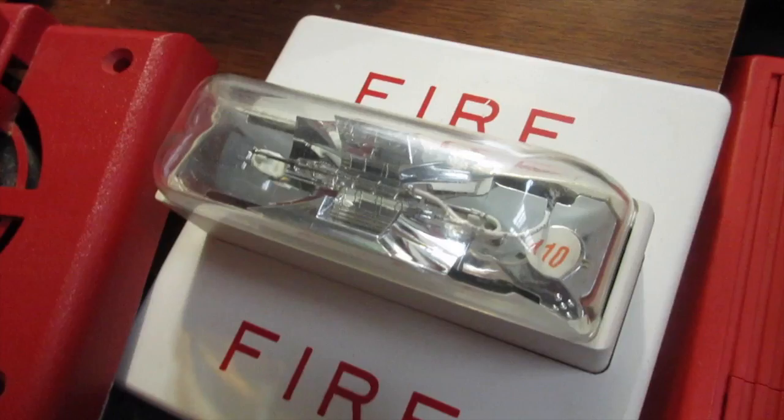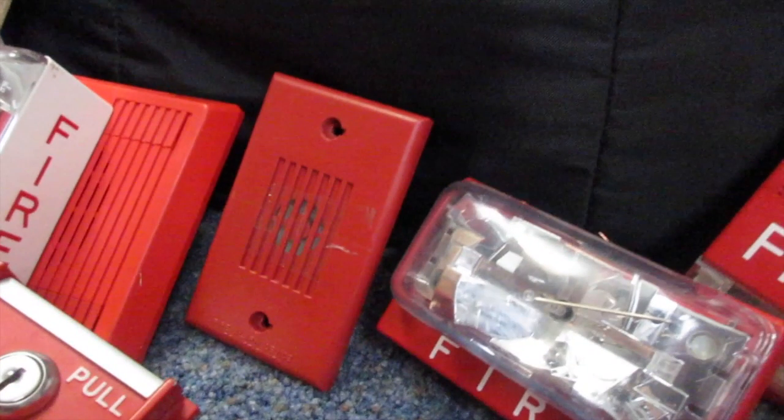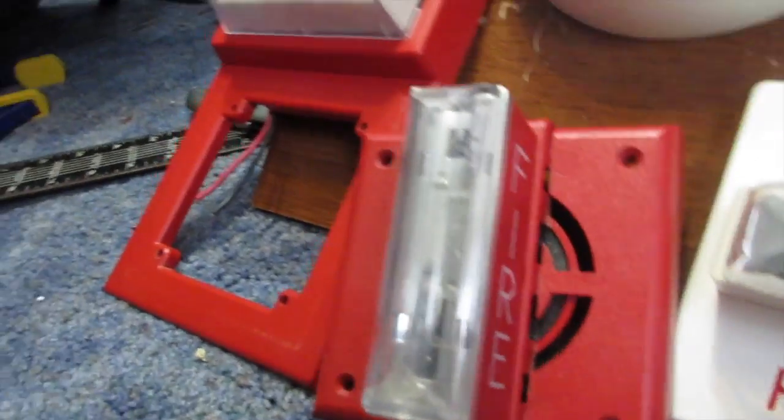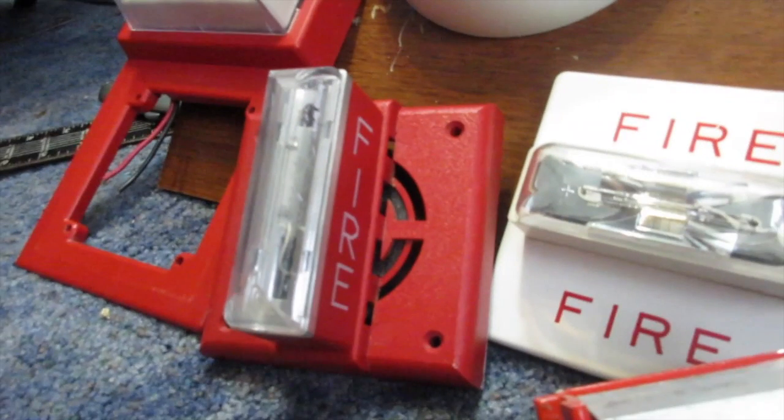Here is the RSS. Fun fact, it only offers 4 candela options. And the way that the switch goes is 75, 15, 30, and 110. Next up is the Wheelock MIZ, and a fun fact is there was a horn strobe version made. Next up we have the Gentex SHG. Fun fact about this, it is only 75 decibels even though it sounds so loud, but it's 10 decibels less than a System Sensor bell.